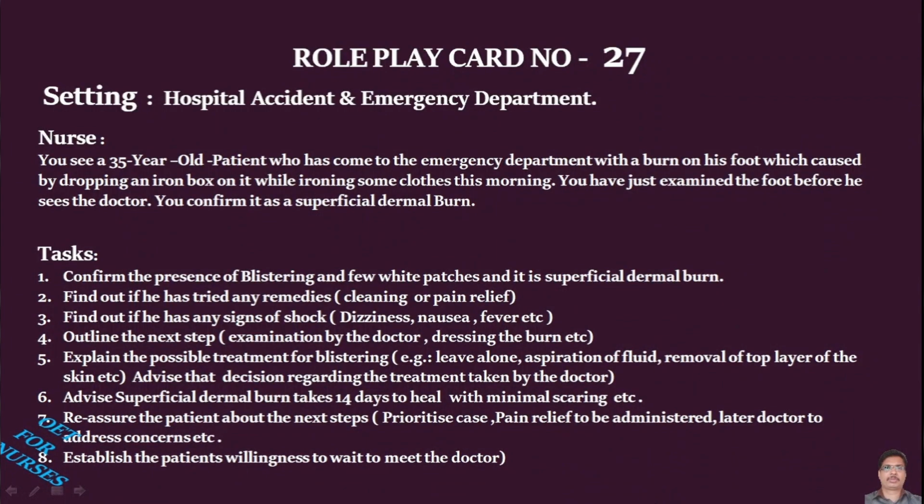Setting: Hospital Accident and Emergency Department. You see a 35-year-old patient who has come to the emergency department with a burn on his foot, caused by dropping an iron box on it while ironing some clothes in the morning. You have just examined the foot before he sees the doctor. You confirm it is a superficial dermal burn.